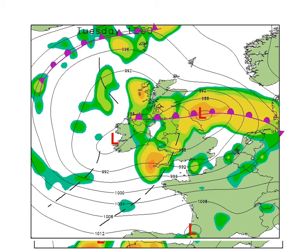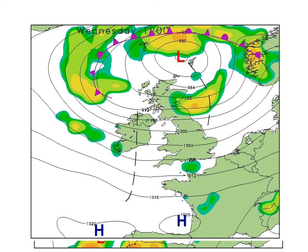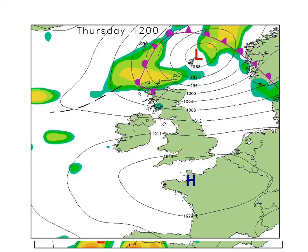By Tuesday, low pressure's back in control. More outbreaks of rain and showers for many, and pretty breezy as well. Windy with some showers for Wednesday, feeling pretty cool on Wednesday as well. The heaviest showers towards the north and also the west. But signs of the high trying to get into the south on Thursday.